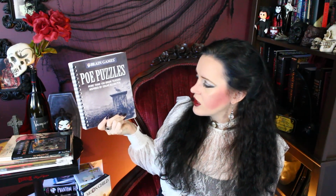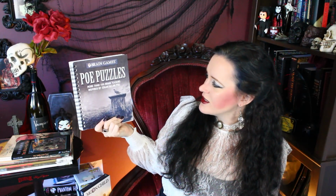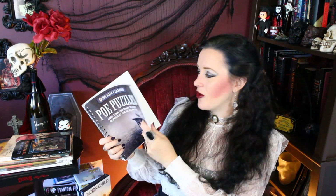This I found on the bargain shelf at Barnes & Noble in their clearance section. Poe Puzzles, Brain Games, more than 100 brain teasers inspired by Edgar Allan Poe. My king, yes, thank you. I haven't done any of them yet, but it looks like fun.